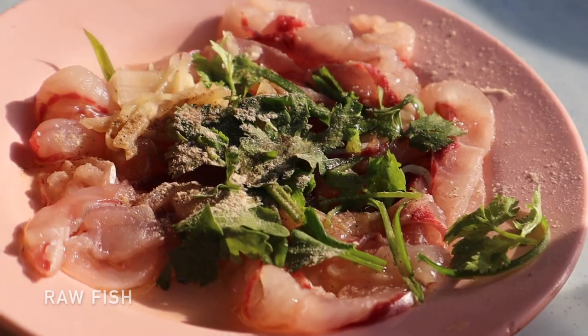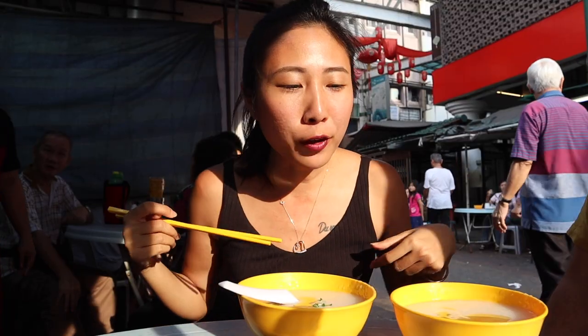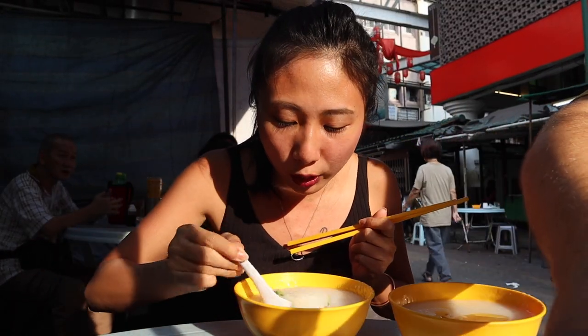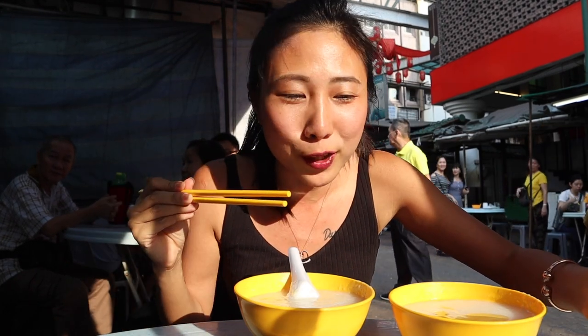I ordered two things, raw fish porridge and fresh frog porridge. Exotic breakfast around Chinatown. This is my first time for whatever that we see right here. This is like really fine porridge. We don't eat porridge with frog in Thailand and not with raw fish either.